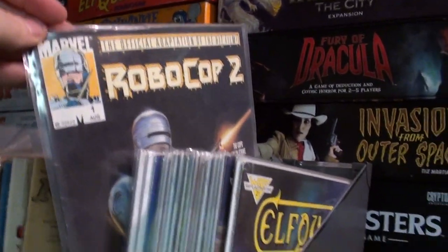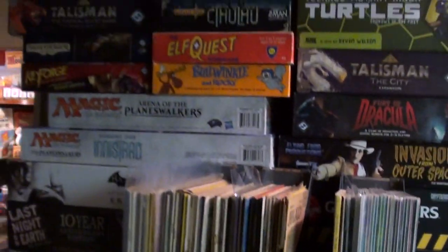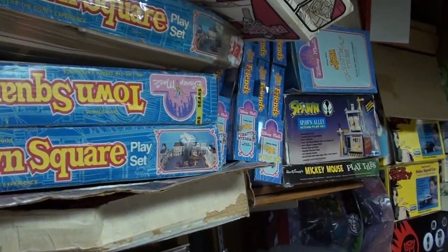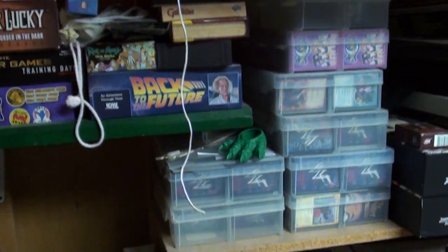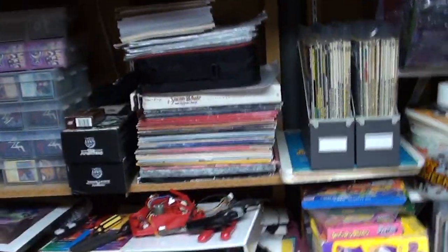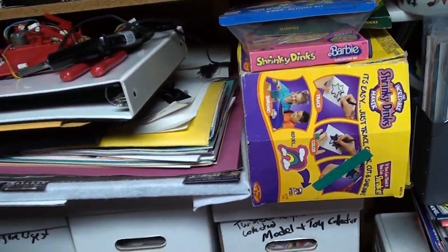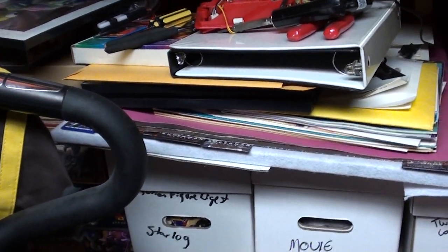Some of the old Marvel official magazine adaptations of movies, that Dark Crystal, my hobby board games, which there's a few, the Disney Town Square playset, which I have three of, as well as all of the accessories for it. And I have all the boxes for all the playsets and everything, and all the vintage. I got a bunch of card games, Sailor Moon, WWE, laser discs. There's the rest of the Mad magazine sitting on top of my video discs. I've got a Shrinky Dinks oven and some Shrinky Dinks. Just a smattering of random ephemera, like paper stuff.